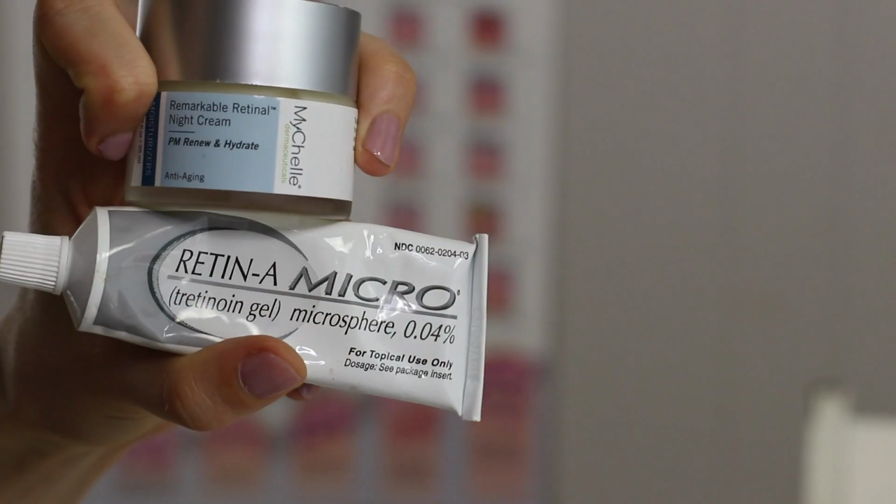Vitamin C and retinol actually work best in different environments. Vitamin C itself is more acidic, and it works better in acidic conditions, whereas retinol works a little bit more around a pH of 5.5, which is pretty close to what our skin is naturally.